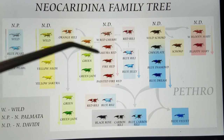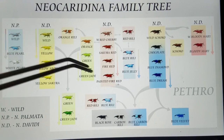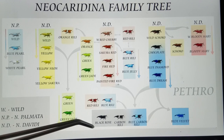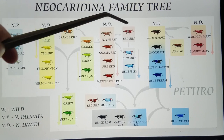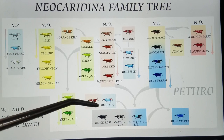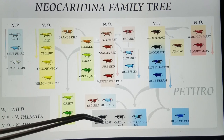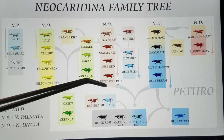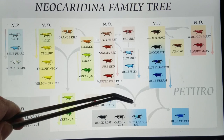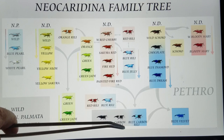But it doesn't work like mixing paints. You can't just mix red and yellow and get orange. That's clearly not how this works. Down here, the darkest shrimp, it's assumed, I've also seen that there are wild shrimp that are dark enough that they were just selectively bred straight away instead of chocolates into the black rose style shrimp. But under this chart, they're coming from either Painted Fire or Blue Dream. And then they are essentially one of several variants.